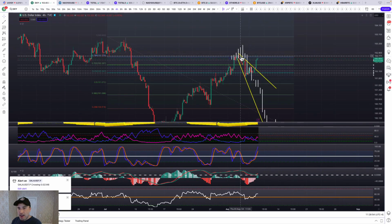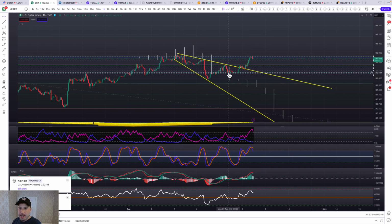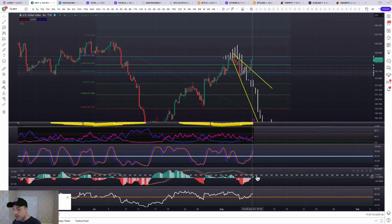We tested it once, got rejected, came back down, tested it again this morning. If you look at the 1-hour chart, you can see we tested it for like 4 hours now, 1, 2, 3. And right now it does look like we're starting to roll over. We see the momentum topping out. If we look at the 30-minute, yeah, we're starting to curl over.